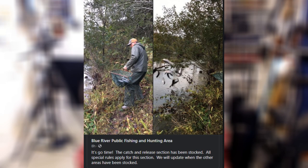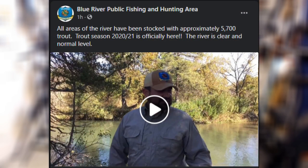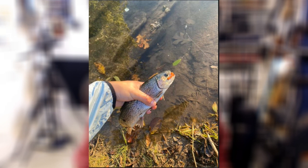Anyhow, I got word that the Blue River is stocked. Even saw a few reports already coming in that some folks are catching a few. That said, we did see one in particular that looks like a mott fly is going to be another key fishing fly to use for this year. So the season's here, so let's give a little toast to that.